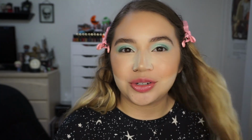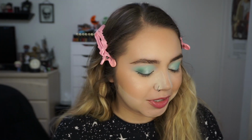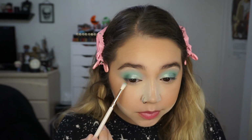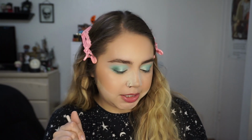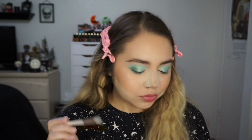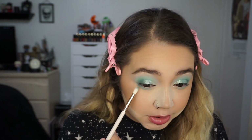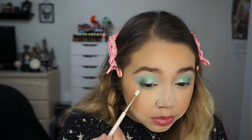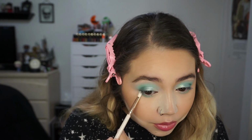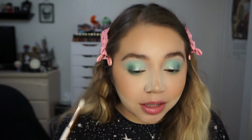Go on to the lower lash line. And I think I'm probably going to just do the same colors that I did on the top. Let's go with Seltzer. We'll start off with Seltzer first. Okay, so now that I have that down, I'm going to take Chill Factor, which was the darker shade that we used, on the outer part and kind of connect that to the top. It's like a really easy look, but I love it. I think it's so pretty.